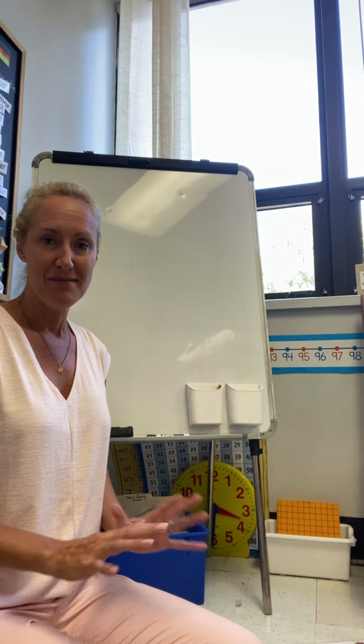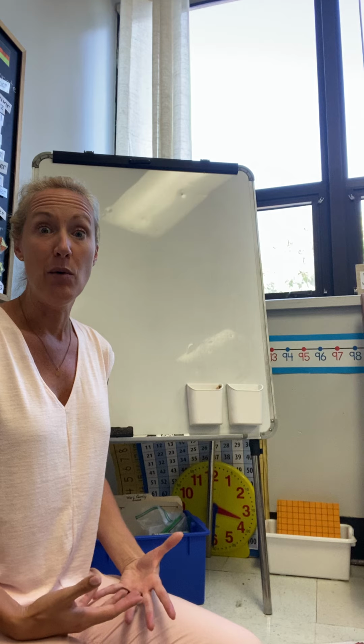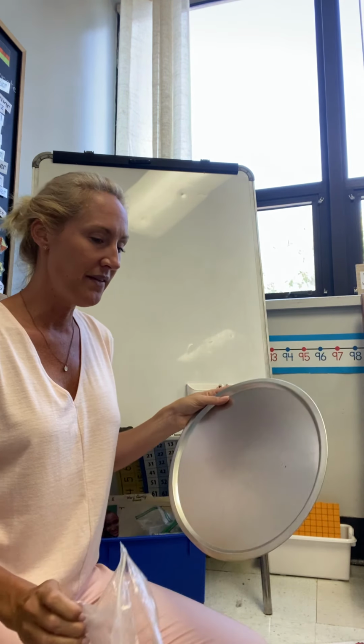Let's start with our beginning readers and writers. If they are just learning their letters and letter sounds, there are a lot of activities they can do to practice that. You can get a little cookie sheet and some magnetic letters. They can put a letter on there. What does it sound like? Find all the C's, if that's the letter you're working on.